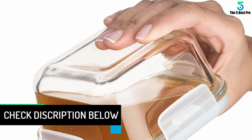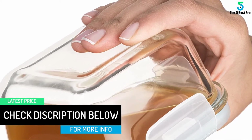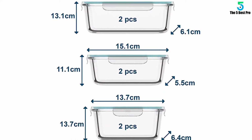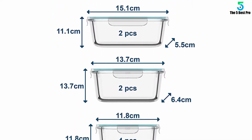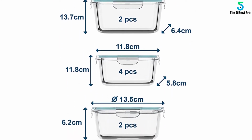Having such amazing features, all this is bundled up at a cost, which may seem high for a few, but is actually very good if you compare its features. Our bet is Razab HomeGoods Glass Food Storage Containers would be the best glass storage containers for money.